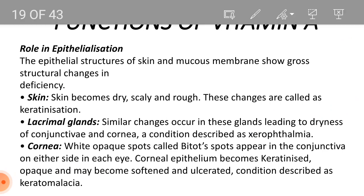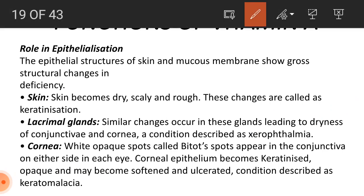The next function is its role in epithelialization. Epithelial structures of skin and mucous membrane show cross-structural changes in the deficiency of vitamin A. In skin, it becomes dry, scaly and rough, and these changes are called keratinization. Lacrimal glands lead to dryness of the conjunctiva and cornea, and this condition is described as xerophthalmia. Xerophthalmia is the condition in which there is dryness of the conjunctiva and cornea. Lacrimal glands basically are those glands which are responsible for secretion of tears from the eyes.